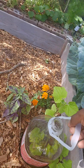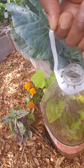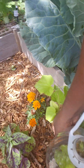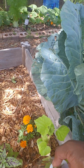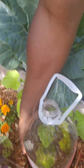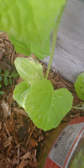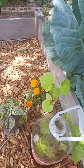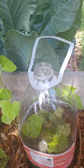These are my self-watering containers, but I filled this up with some leaves to try to provide some natural fertilizer to these plants. Sometimes it gets a little clogged up, so that's why it hadn't drained yet. Actually, it's the leaves in here that's really stopping the water from getting out of there. But now it's going. If you can see that, it's flowing out of there now. See how it's going down?